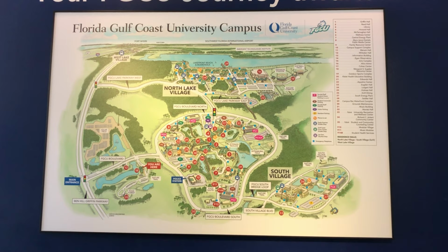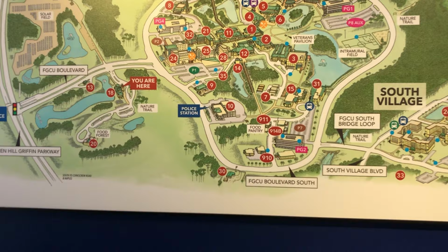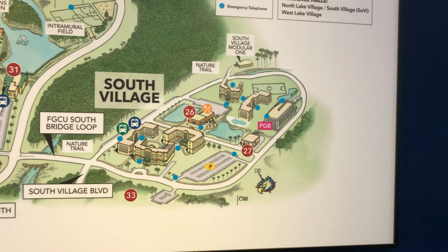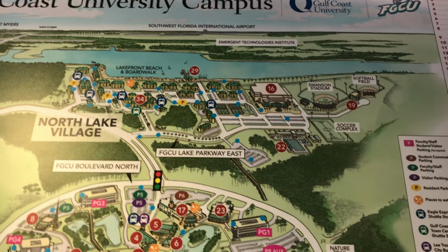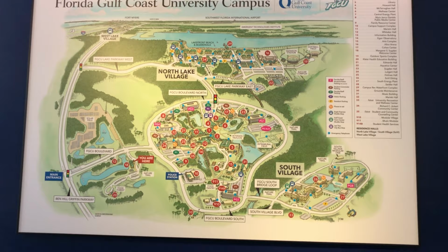Here's a map of the campus. That's the main campus. This is freshman housing. And it's pretty much upper level housing, and that's all the athletic fields over there. And we'll try to show you a little bit of everything.